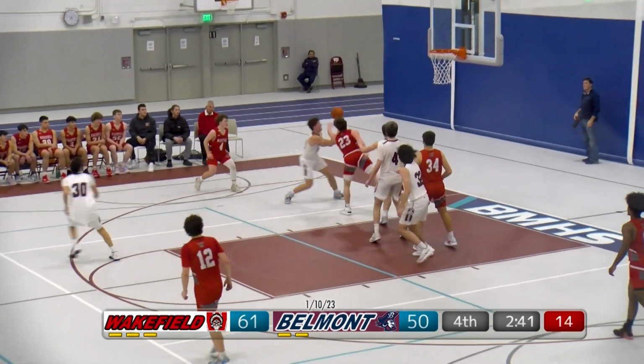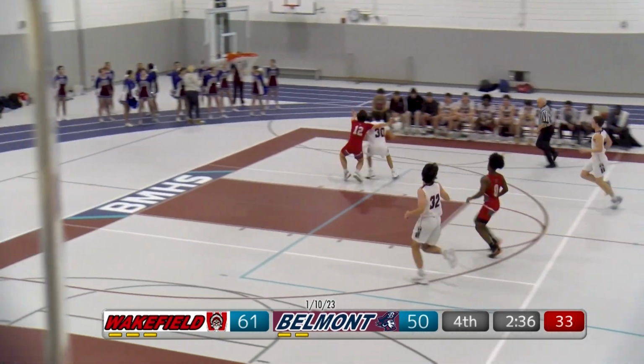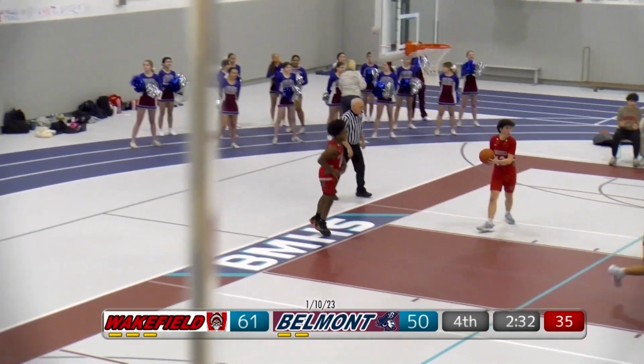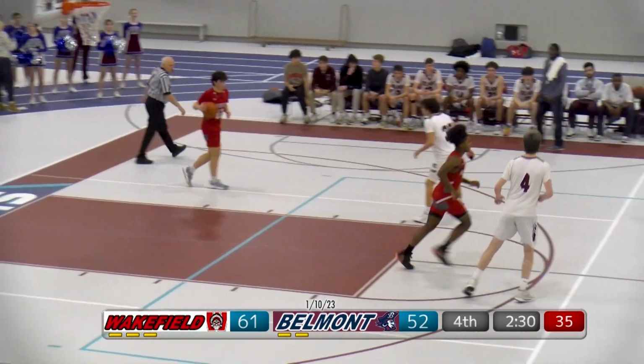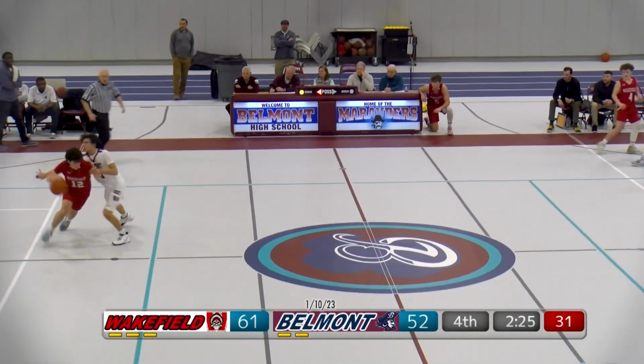Mike Wilkinson once again driving, can't quite get there, and that's Colin Galloway up to Lilla. Lilla spins, looking for the move, and sinks that shot. Coming out of the timeout, those are 2 points that Belmont needed. Cut the deficit to 9. Now they're going to be looking to get a turnover, a steal here.